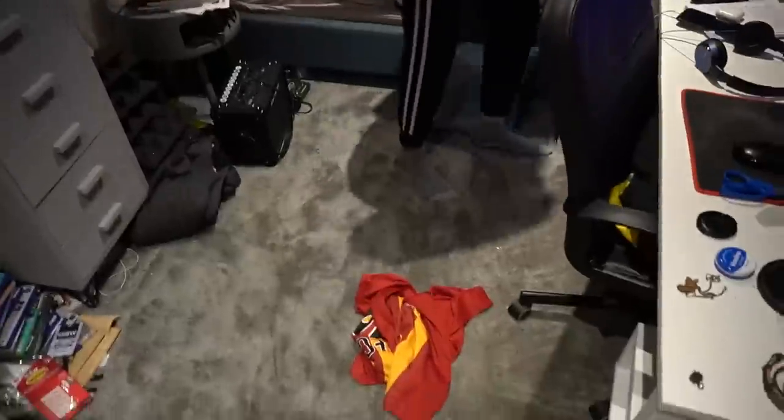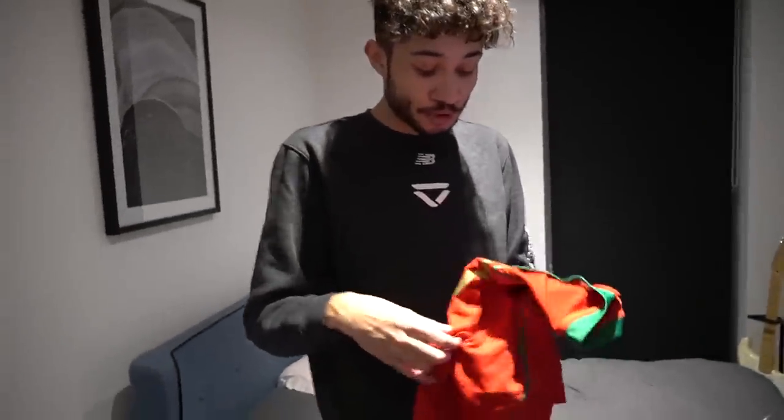Get out of here. You know, this is a Portugal kit, right? On eBay, it was listed as a Cristiano Ronaldo shirt. Like, it's like okay, PES. Nah. It was like Pro Evolution Soccer.